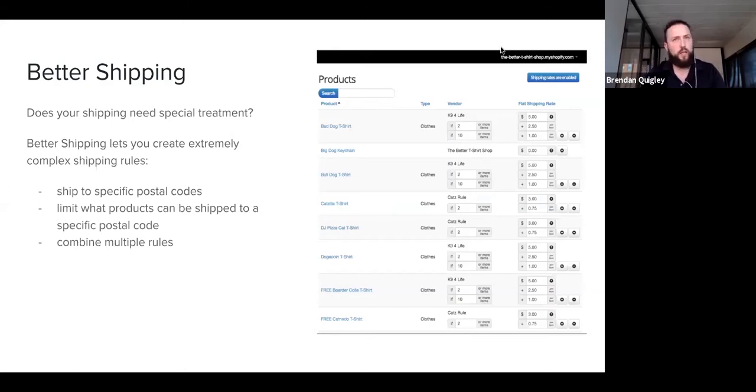And the best example I can give you is a client of mine. They do subscription smoothies. These smoothies are fresh ingredients and they ship on dry ice, which means they can only ship to specific places that their carrier will let them ship. So they use Better Shipping to basically say, ship only to these postal codes in the GTA and the greater Montreal area. That way, no one can purchase a smoothie subscription if their shipping address isn't in one of those areas.